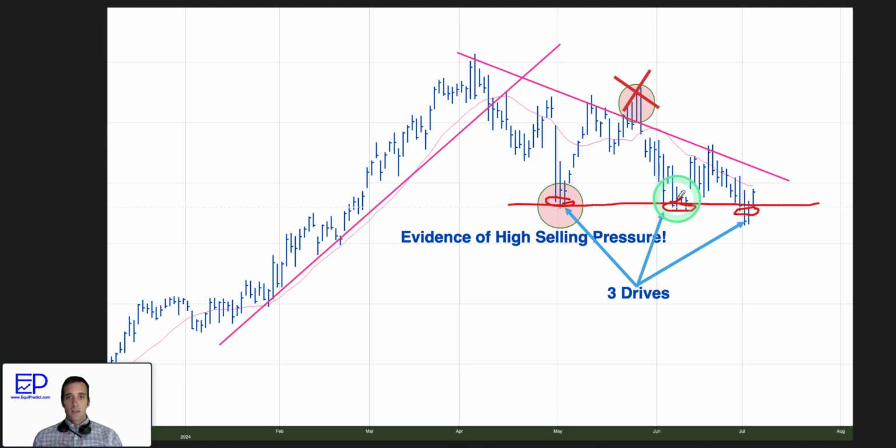But nonetheless, you can see that the 18 really is looking a little bit messy. You want this to kind of even out. And again, I'm going to reiterate multiple times, you want that 18 to rise with the price and then possibly meet the 18 for a nice entry here sometime in early August or late July.